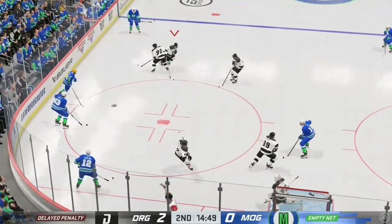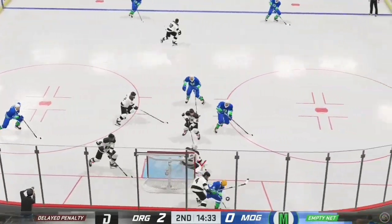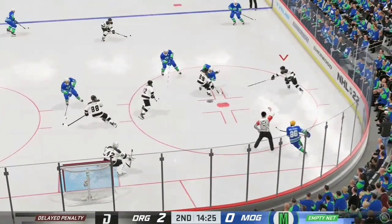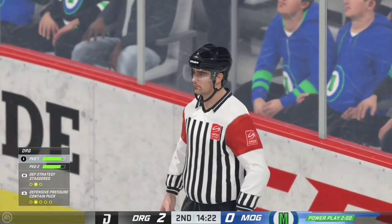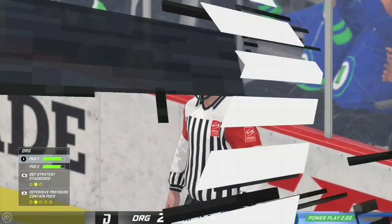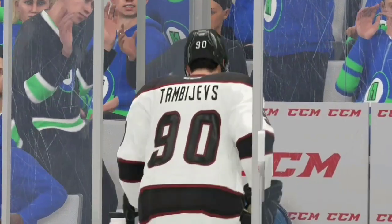Broken up with the stick in the defensive end. Heads deep inside the offensive zone. Good defensive stop with the poke check. And let's see what the call is. Even though he's not very happy here, James, I don't really know what his defense is. That's a penalty to me.